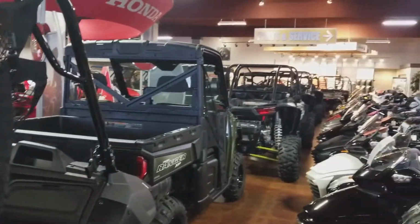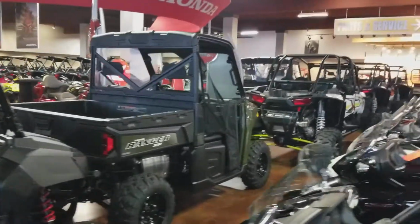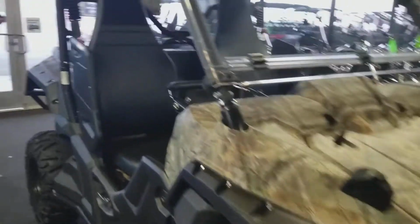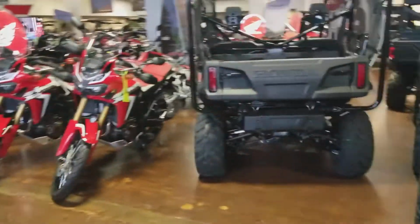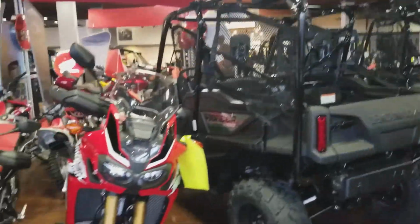And then of course we've got side-by-sides. Got them all parked in here this morning. We're not open yet, but we park a lot of them inside at night, and then we pull them out once the crew gets here. We've got side-by-sides from Yamaha, Honda, Kawasaki, Polaris, Can-Am. Largest selection of side-by-sides in the Northwest. Typically we have over 100 side-by-sides in stock.